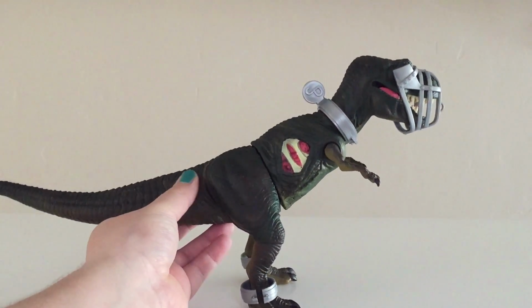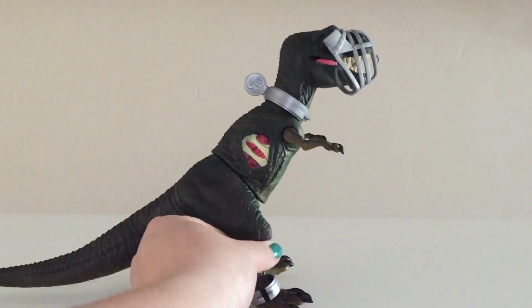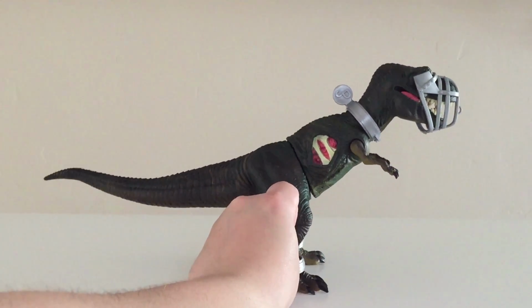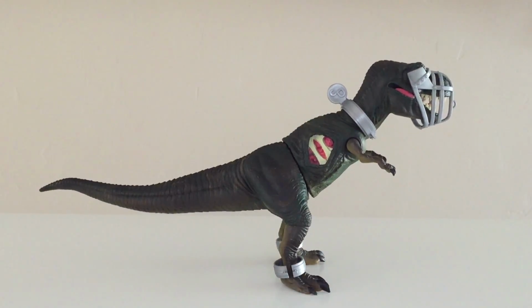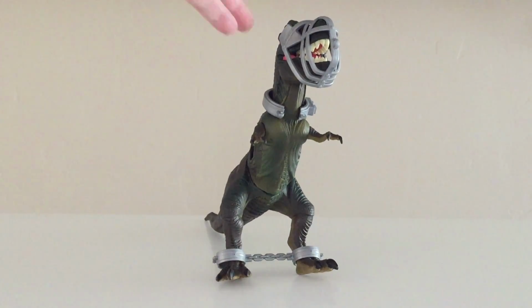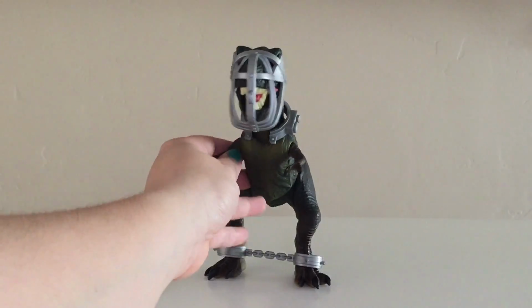I mean, if you're a kid and you just want to have fun with your dinos, you might enjoy the capture gear. And it's kind of funny because when he has the leg chain on there, he does sort of stand on two legs. I guess probably because of the pose, it's just pushing his legs apart a little bit more. But yeah, I think this looks quite good with the capture gear.